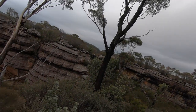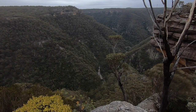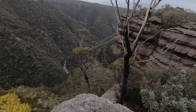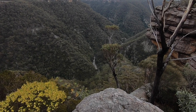Oh, wait till you see when I turn the camera around. Holy moly. Oh, what a view. Oh, that is 400 to 500 meters below me, that creek.